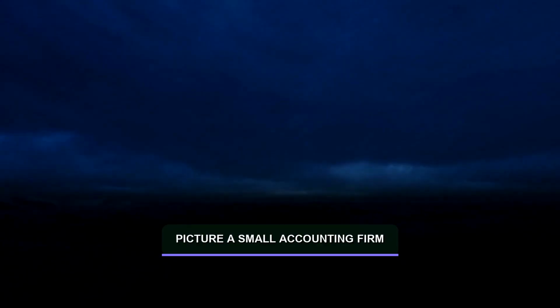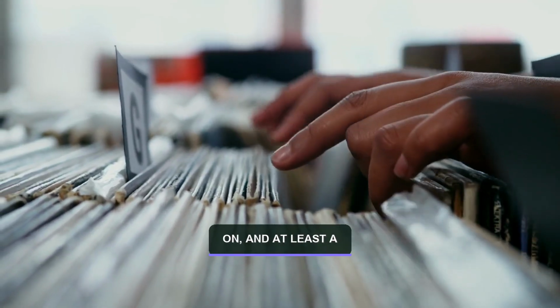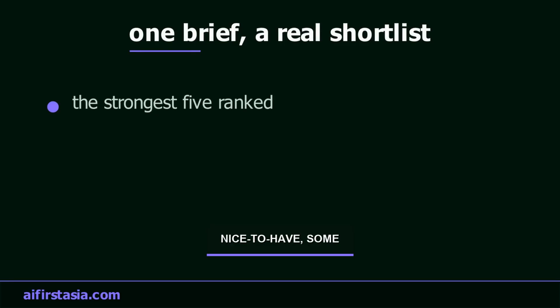Picture a small accounting firm owner and call him Daniel. Daniel is a stand-in for a lot of owners I speak to. Daniel needs one junior bookkeeper and 60 resumes came in. He writes his criteria. Must have, comfortable with the accounting software his firm runs on and at least a year handling real books. Nice to have, some experience with small business clients. Ignore names, photos and age.